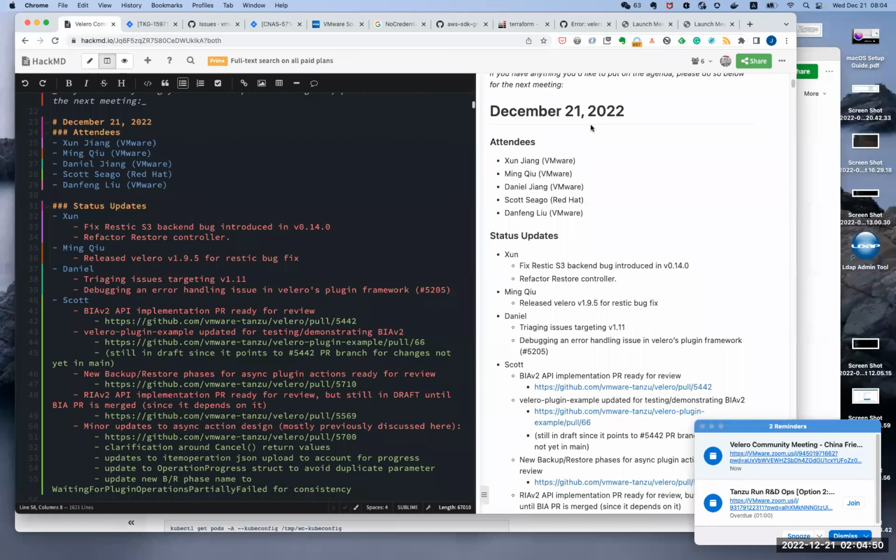Scott? Yeah, so a few PRs out there now. The backup item action v2 implementation is ready for review. That's actually not a new PR. I had a draft version of it earlier, but it's been updated now that the overall design for that has been approved. I also have a PR that adds a v2 plugin to the Velero plugin example to test with it. That's still draft just because it points to the PR branch, since the code it needs is not in main yet.